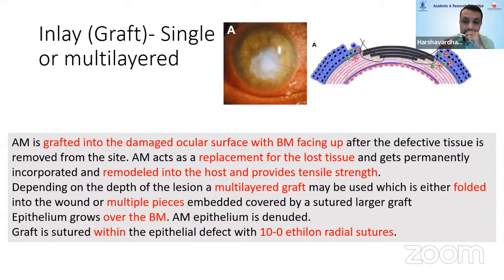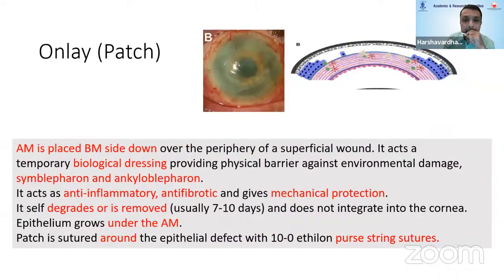The disease, the amniotic membrane becomes part of or gets remodeled into the host tissue, and therefore it gives tensile strength. If the defect is deep, we use multiple pieces of membrane over each other and then finally put a single membrane. In this technique, the entire membrane is sutured within the defect with the help of 10-0 ethylene radial sutures. The second is onlay, which is like a patch.